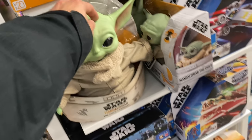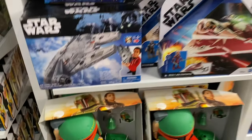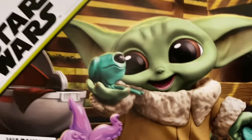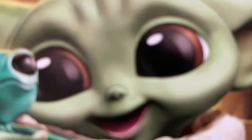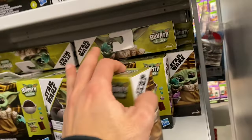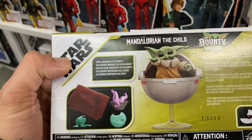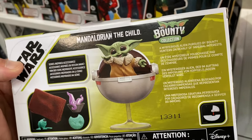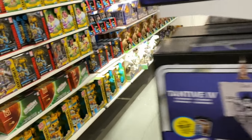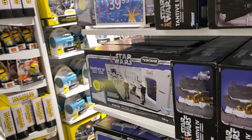Look at this cute little Baby Yoda. And look at this. Look at that. Look at how cute he is. Oh, my God. Look at him go. Oh, my God. Grogu. Grogu looks so cute here. Look at that smile. How much is this thing? $17.99. I'd pay $17.99 because he looks adorable there. Oh, my gracious.